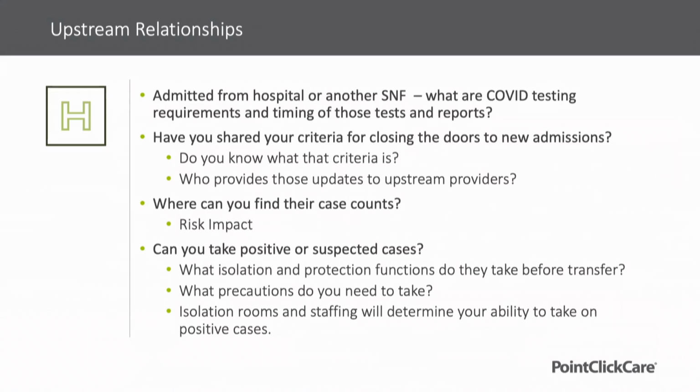That's part of your risk impact. You don't want to be taking in more positive or suspected cases than you actually have the staff or the ability to take care of them with the isolation rooms you need. So being able to determine those resources in advance and inform those upstream providers is really helpful.